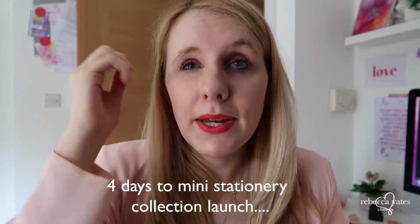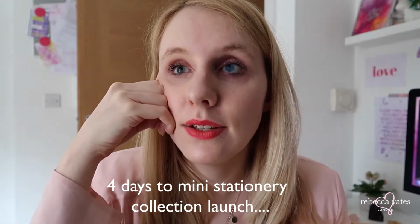So the printers have just let me know that the softback notebooks aren't coming until next week now. It should have been the end of this week, which would have given us enough time for Mum to send me some, and we've got the designs, we know what we're going to do with them, and I wanted to launch them on Sunday.